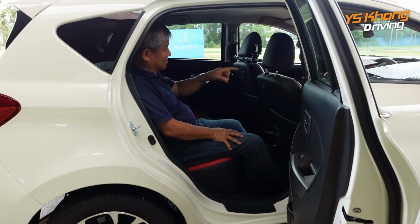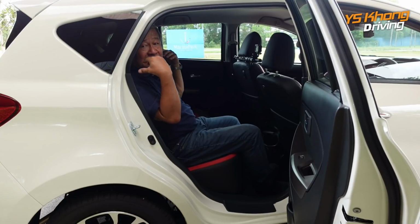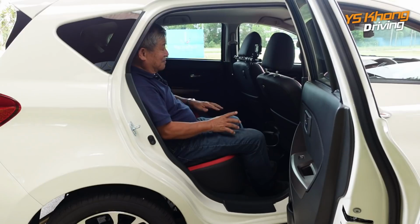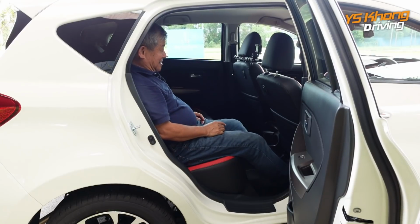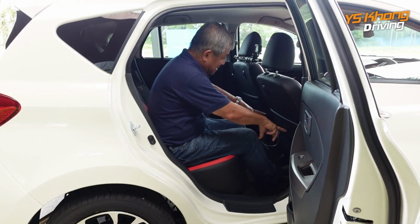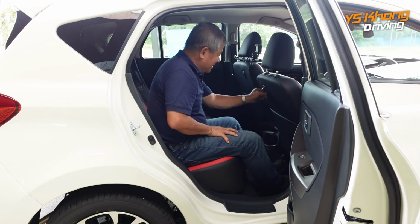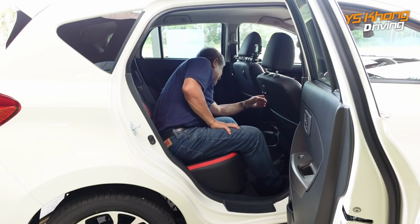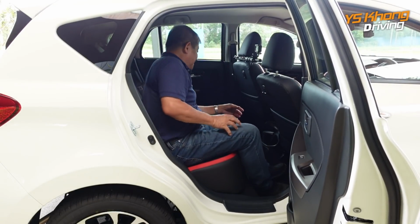That is in my normal driving position, and here I am sitting at the back. The seats are rigged very nicely, slightly slanted so you can be a bit more relaxed, and they made the seat a bit thin, and there is plenty of leg room. For me, there's about 8 inches of leg room, and I think Perodua have done a good job. And of course you have the tapau hook, 2 of them at the back, and also a handbag hook for you to hook your handbag at the back.